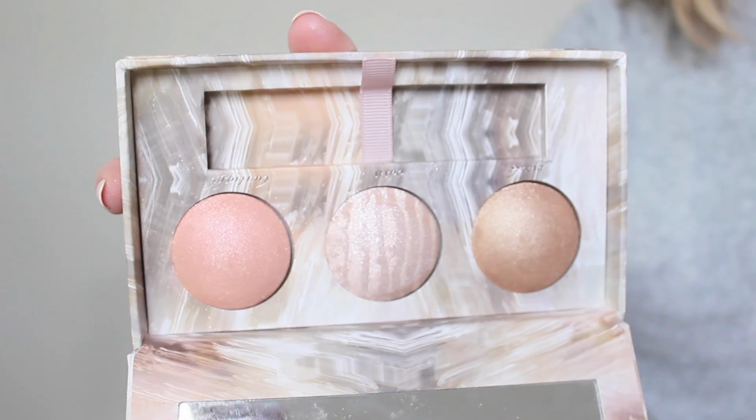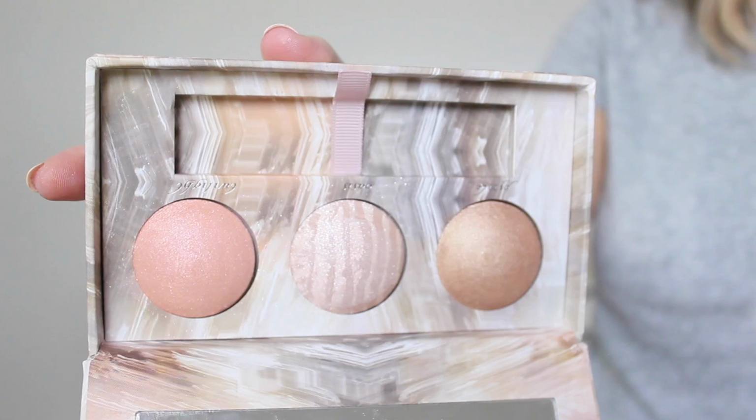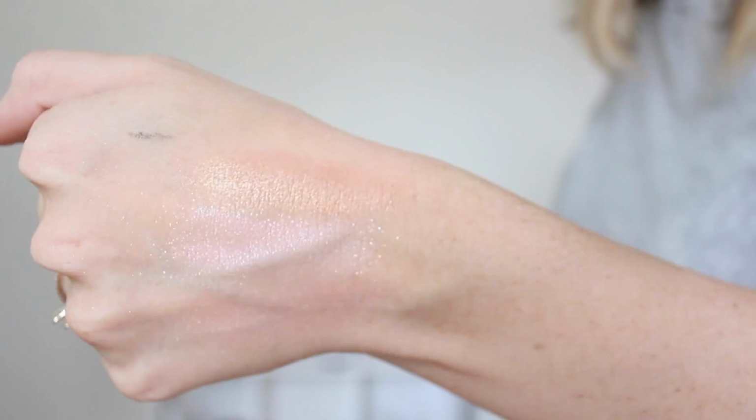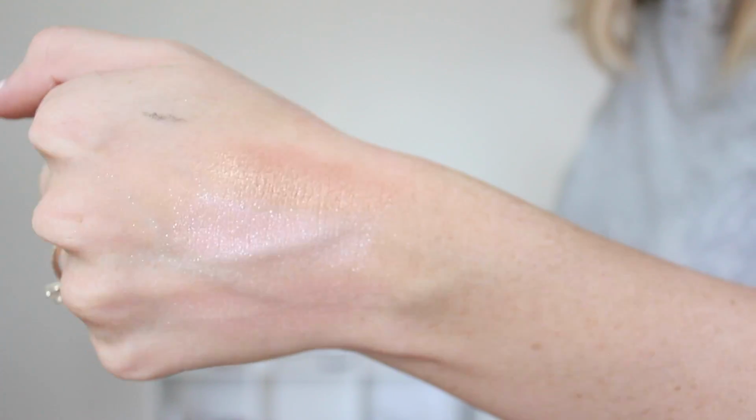Now, after I swatched it, of course I swatched it before I applied it to my skin, I was kind of iffy. I just felt like especially this color in the middle here was a little chunky as far as the glitter goes, and also the peachy color on the end. I'm just going to tell you guys, I will never wear this again. This was, and I hate to be so cruel about it, but that's how strongly I feel. This was the worst highlighting product I have ever put on my skin.